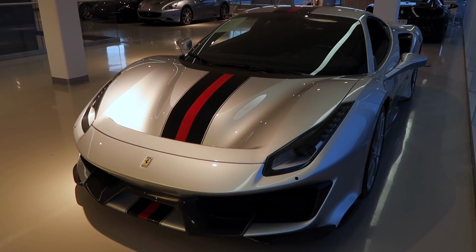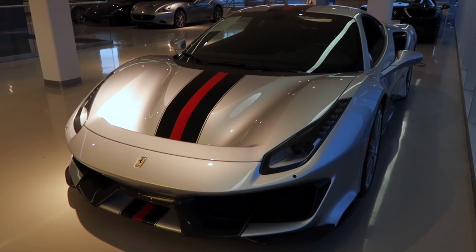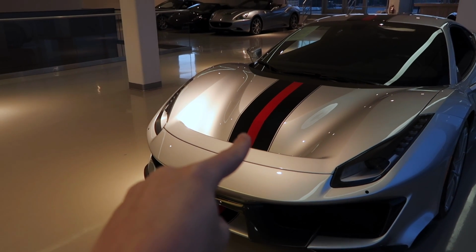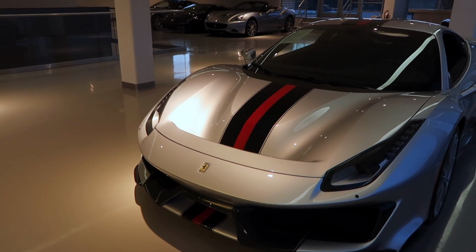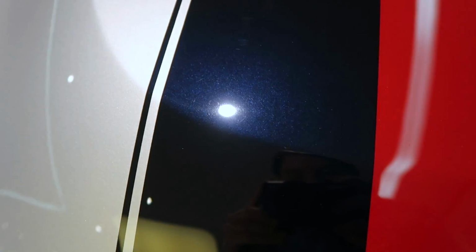Here we've got an Argento Nürburgring 488 Pista Coupe with a 2-tone stripe in Rosso Corsa Metallic and Blue America. It's so rare that I ever see the metallic version of Rosso Corsa. I always see the regular solid version, but I must admit the metallic version is so much nicer. Just look at that sparkle. And this sparkle of Blue America, a really dark blue. I almost confused it for black.